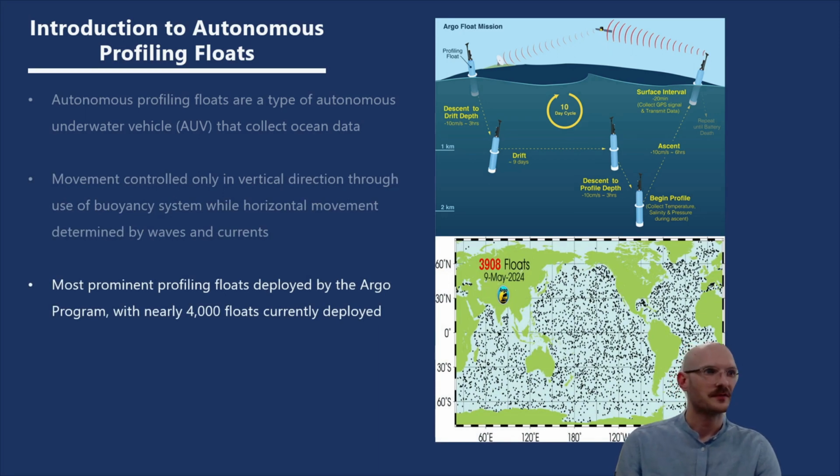So the most prominent profiling floats are deployed by the Argo program. This is an international collaborative effort. They've been going since 2000 and have nearly 4,000 floats deployed.